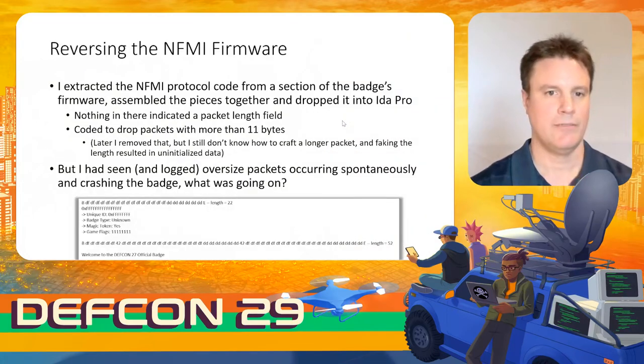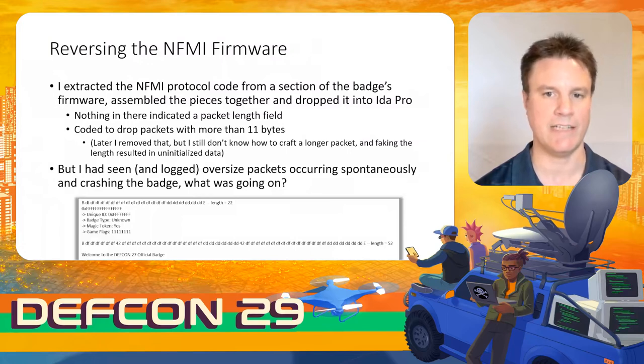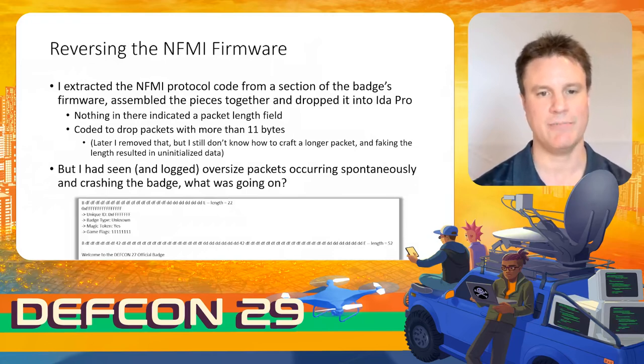So I pulled the NFMI protocol bit out of the MCU firmware, figured out the base address of the different pieces of it, plopped that into the binary I just pulled out, that 18,000 binary, and stuck that into IDA Pro. Once again, I couldn't find anything indicating like a packet length field or anything like that. And I also confirmed there's code that actually checks to make sure you're not claiming to send more than 11 bytes. And fast forward to the future, I was able to remove that at one point, but it doesn't do me any good because I can't actually send more than 11 bytes. So if I fake it, it'll try outputting it, but it's just outputting zeros and uninitialized garbage, and wasn't helpful.